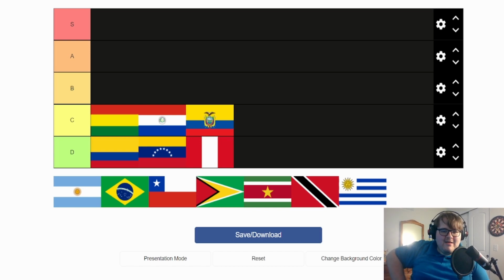Next up, we do got the Paraguay flag, which is just the red, white, and blue. Pretty basic, but that crest is kind of cool, so we'll stick it in C tier. Then last up for the C tier, we do got the Ecuador flag. It is pretty similar to the Colombia flag. The yellow and the red and the blue, they're a bit different, but it's still the same idea. However, we do got that sick crest in the middle. It's honestly so sick that I had to put it in C tier. It is really just a D tier flag, but that crest is really cool, so we'll put it in C tier.